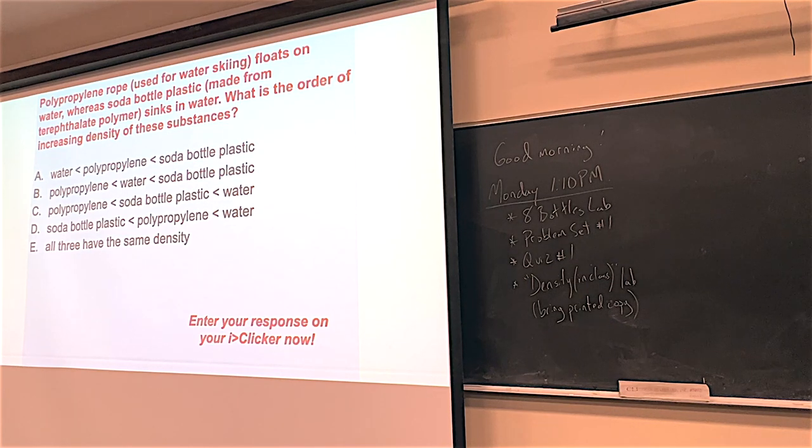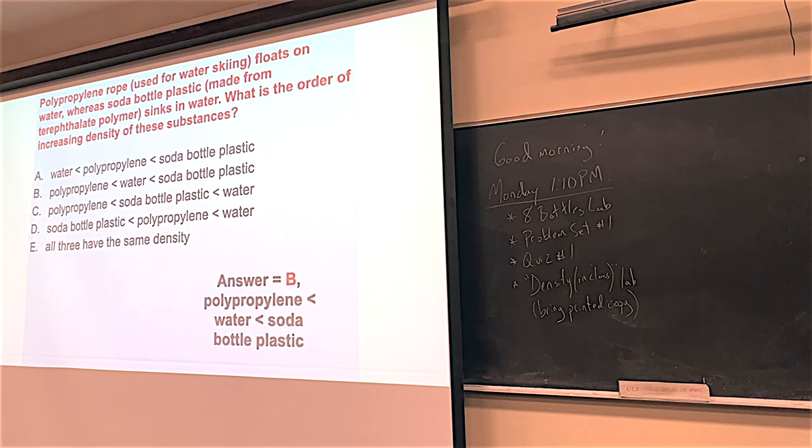Now, water is a player here. Water is the medium to which all this stuff is being compared. One part will float, one part will sink. So water is going to be in the middle then. And that puts the soda bottle at the very bottom. So this would be the most dense. This would be the least dense. It's kind of cool how it works out. They use this for recycling sometimes. This kind of stuff.